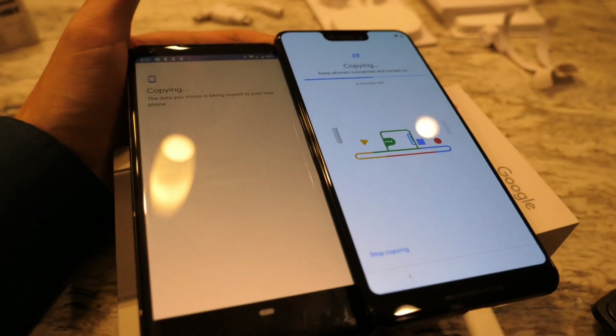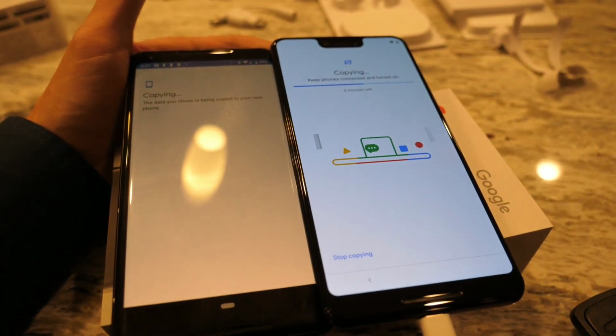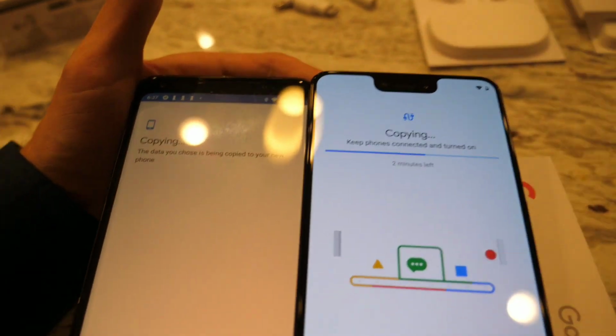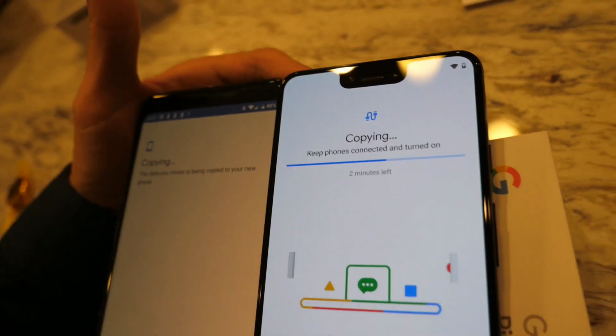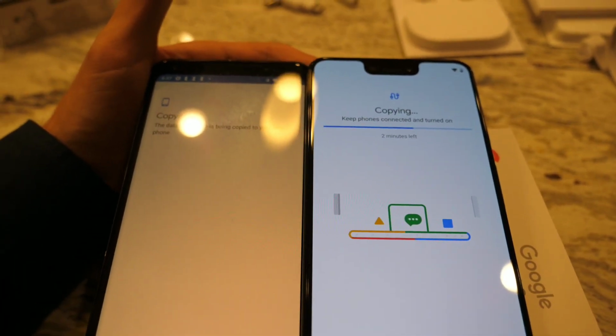So if you line the Pixel 2XL up right next to the Pixel 3XL, you can see they're almost identically sized, but you don't actually get any more usable screen real estate. Like if you look at these copying messages, they're virtually perfectly lined up. So what's the point of a big old notch if you can't actually take advantage of it?